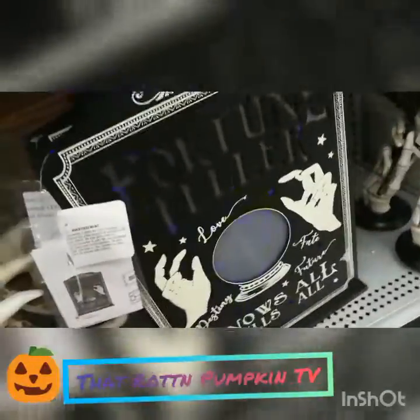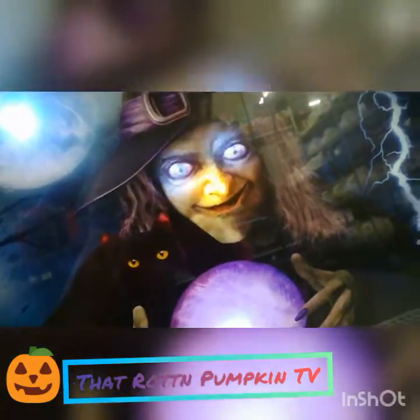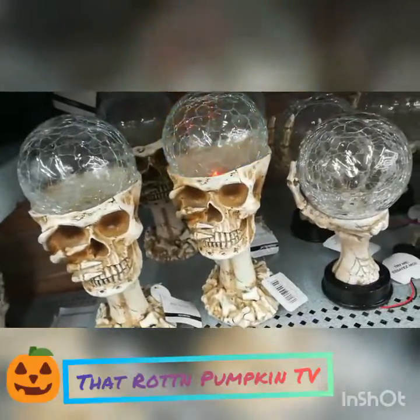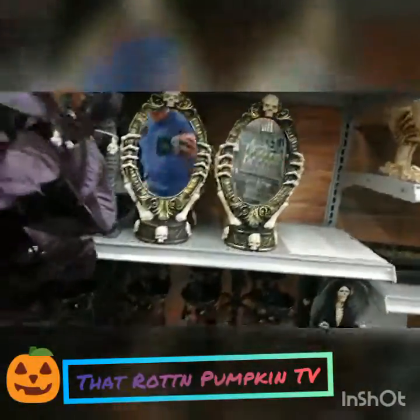so over on this side is more the indoor. Already. Oh, I've seen these before. So yeah, you understand. So these are pretty much indoor decorations and mirrors, clock. Oh, here's another wonderful witch on it.